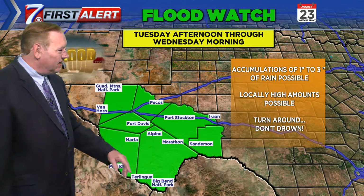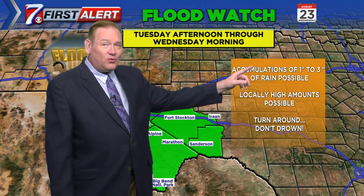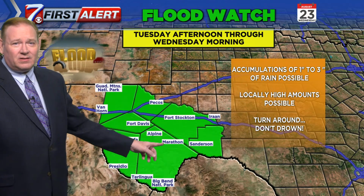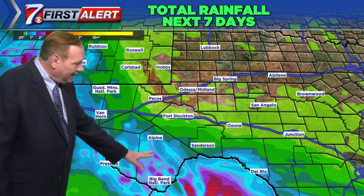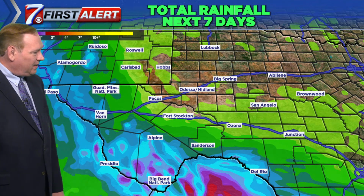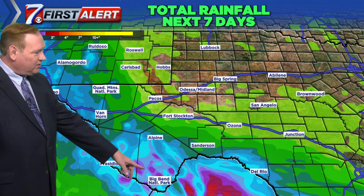But nonetheless, accumulations of up to 1 to 3 inches of rain, causing possible flooding again in these areas. Again, looking at the rainfall totals here across portions of the Big Bend area, upwards to 1 to 3 inches is what we're looking at on the forecast there.